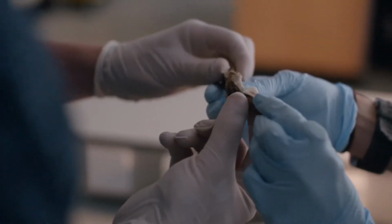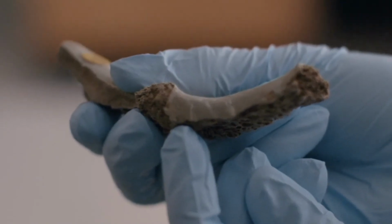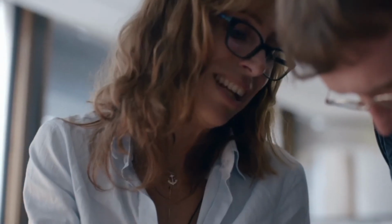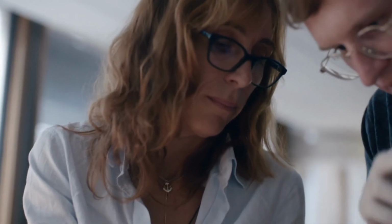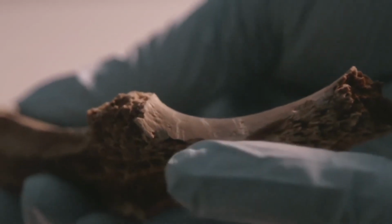Amazing. There are bite marks on these rib bones that can only have been made by human teeth. 3 tooth marks. 1, 2, 3. So these teeth marks must be from a human. Yeah, I think so. Because you can see there's evidence also of cut marks slightly down here, which is evidence that... Where they defleshed? Where they defleshed it.